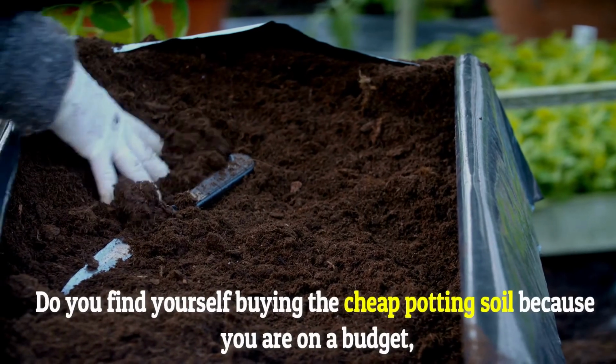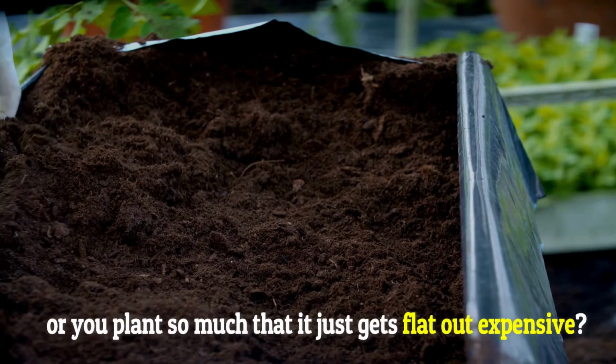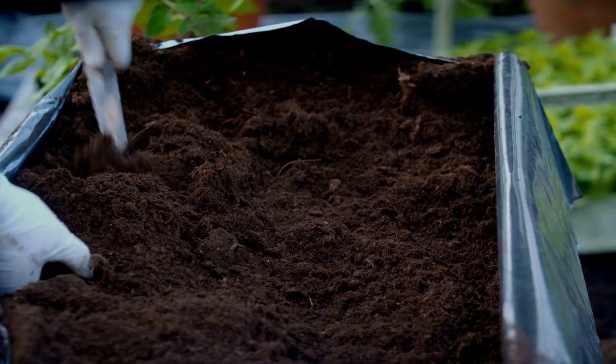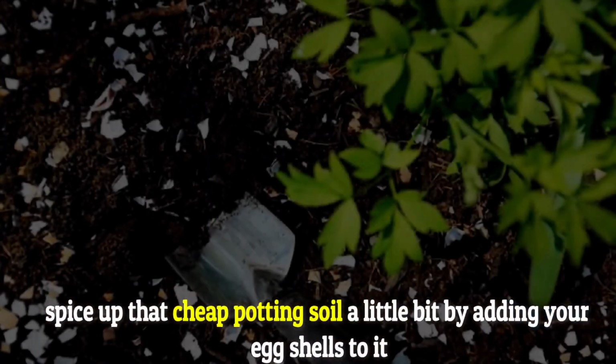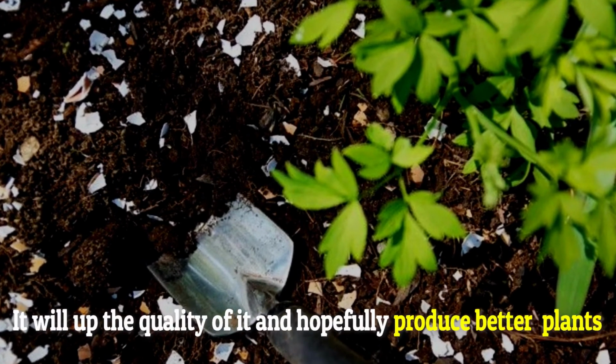5. Add to potting soil. Do you find yourself buying the cheap potting soil because you're on a budget, or you plant so much that it just gets flat out expensive? Well, spice up that cheap potting soil a little bit by adding your eggshells to it. It will up the quality of it and hopefully produce better plants.